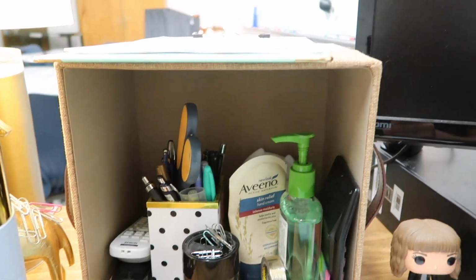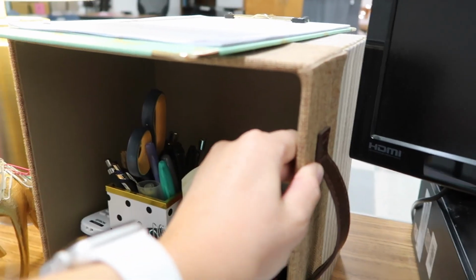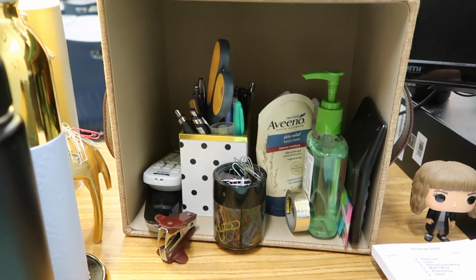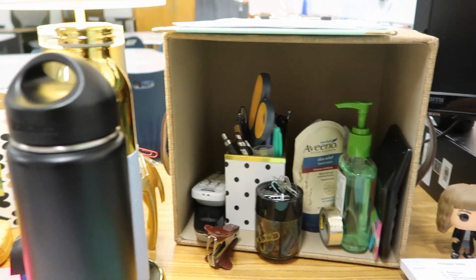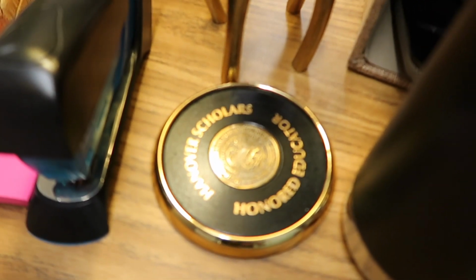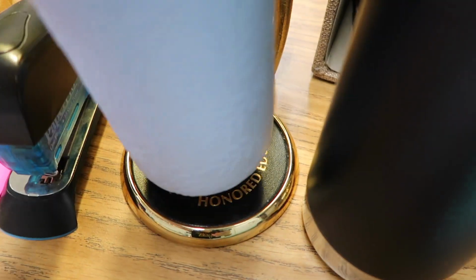Keep my supplies in this little box. It's just like a normal little storage box, but I keep them in here so that they're not right out so the kids can't just see them and grab them because they'll do that. So I keep them in that box so that they're away from student hands, but that I can reach them really easily. I have like 4 of these little coasters because every time you're an honored educator for our Hanover Scholars, you get a coaster. So I actually have in my drawer a stack of them.